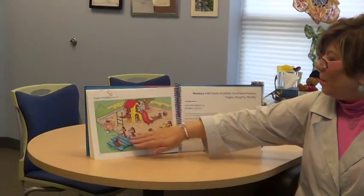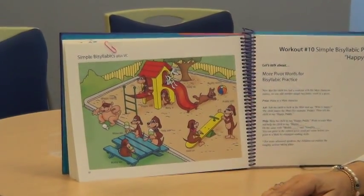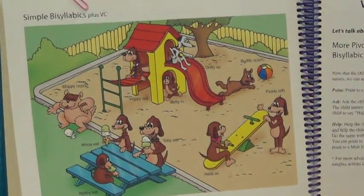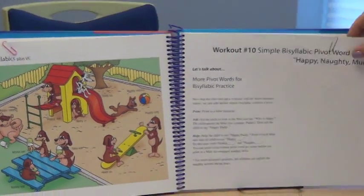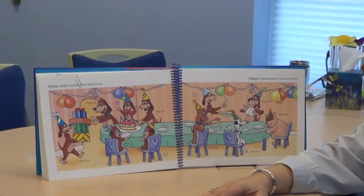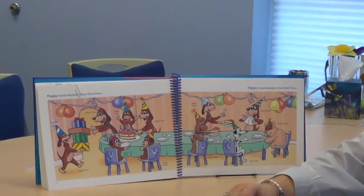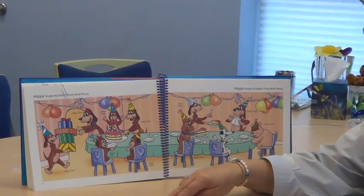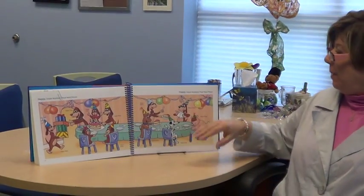And now we have the mutt names, but they're only going to be paired with a vowel consonant extra word. So it's Poppy out, or Betty in, or how about Dottie up? And then here's a simple bisyllabic pivot word, happy. So happy stays constant, but then it gives the children an opportunity to work on simple bisyllabic to simple bisyllabic. Happy Mona, happy Heidi, happy Toby.